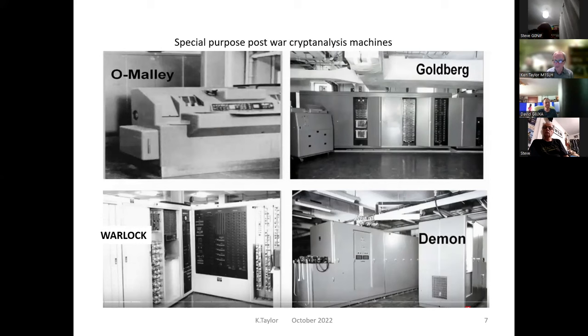Warlock was designed to solve the Hagelin C-38 code and similar machines. And it was so large, it was said that it had to be kept and operated at the factory. It's also been said that the CIA persuaded the Swedes to sell the Hagelin machine to the Soviets once they'd figured out how to crack it. That might still be restricted, actually.